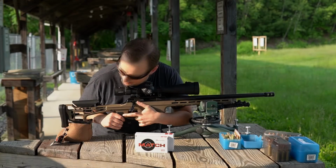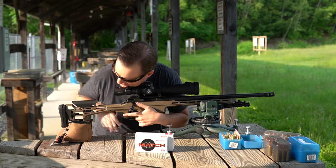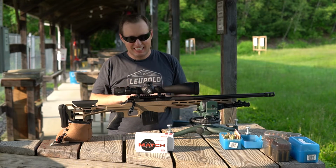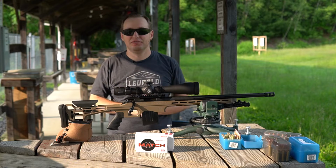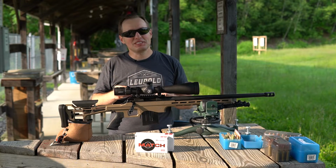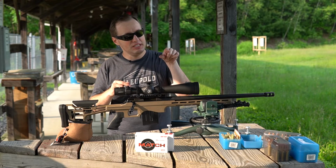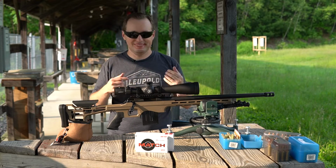My precious. Isn't this one sexy beast that you want to do terrible things to? This is the Thompson Center Performance Center Long Range Rifle, or TCPC LRR in 308. Yum!